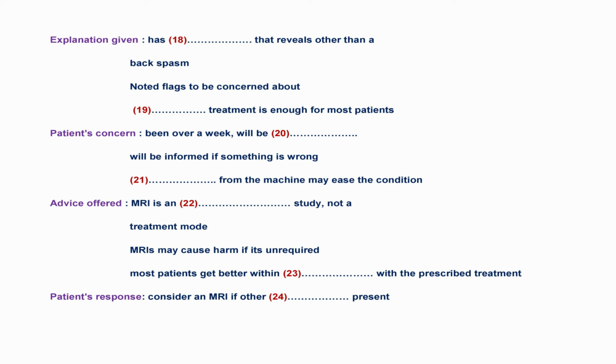Well, like I said, it's been a problem for over a week now, and I'm really concerned that something is wrong and that I'll never be able to work again or I'll be disabled for the rest of my life. Doctor, look, I did some research on my own. I went on the internet. I was reading up about what people do for their back pains, and I saw a couple people who swear that after an MRI their back feels a lot better. Something to do with the magnetisms, I believe. It's in the machines or something.